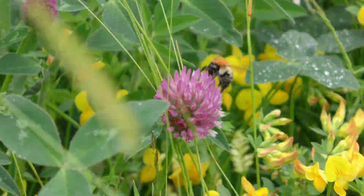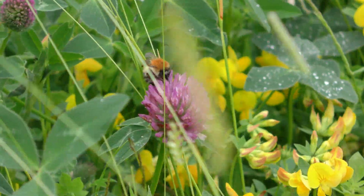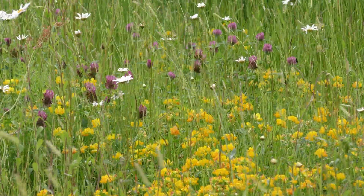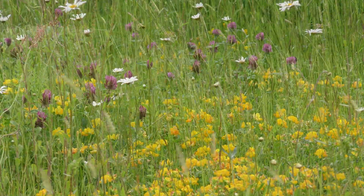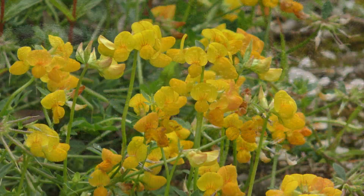So again, the bees absolutely loving the red clover. Red clover is a fantastic plant for bees. If you can get some in your lawn even, they are a really good resource for so much life. And of course, I mean, I could look at images like this all day. Really beautiful.